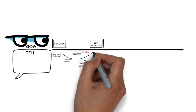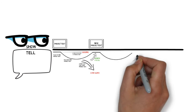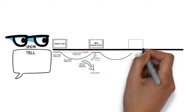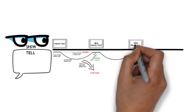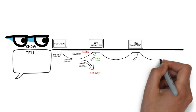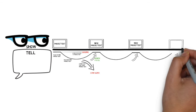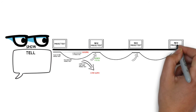So for a while your words have to stick very closely to this new visual element. Then you can start to talk beyond what they can see. And then introduce a new image or text. Talk to the new visual element. Go beyond it. Introduce a new visual element, and so on. And you can see the looping pattern is like the clothes on the clothes line.